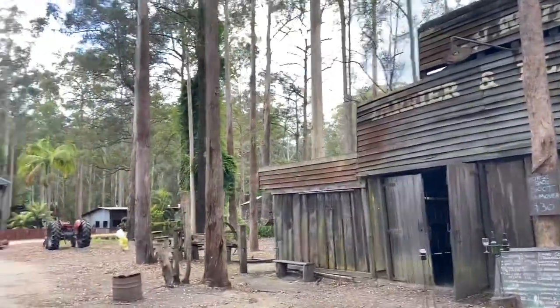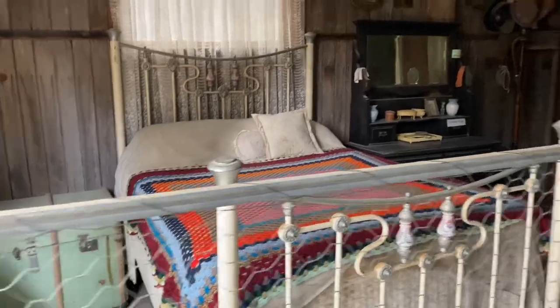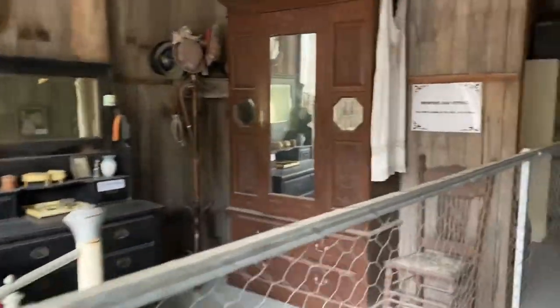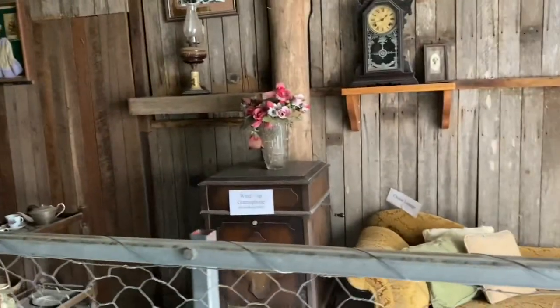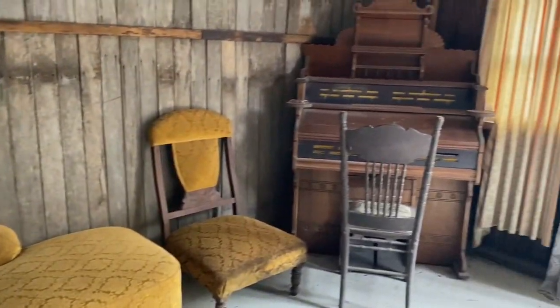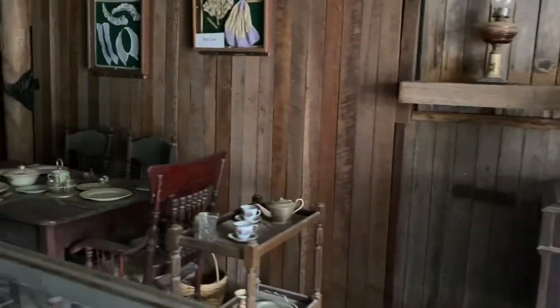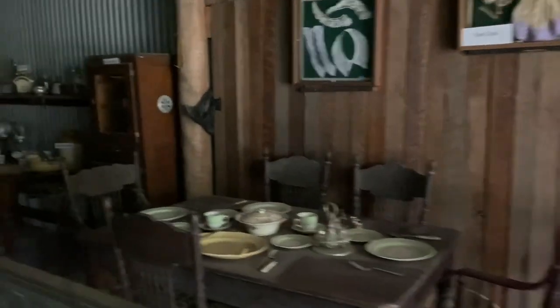There's a heap of people in there. Bygone days. That one in there has a heap of old saw blades. This has old stuff from beds, dresses, furniture. Over here we have a wind-up gramophone. Lounge chairs with an organ or pianola, as the case may be. Dining areas.